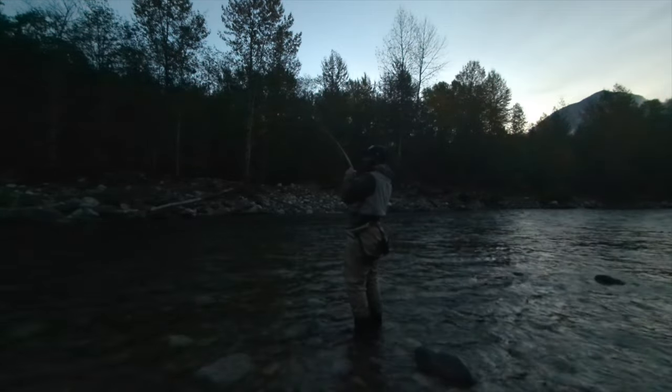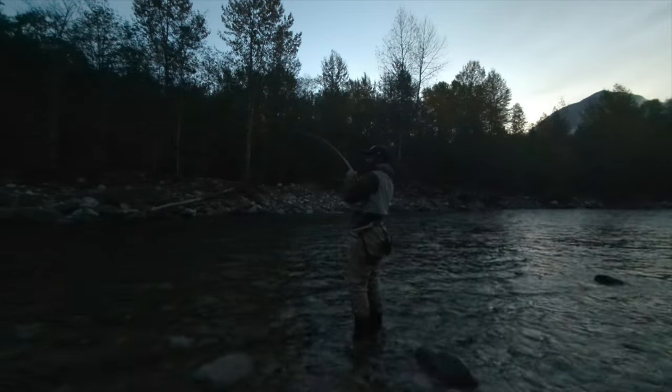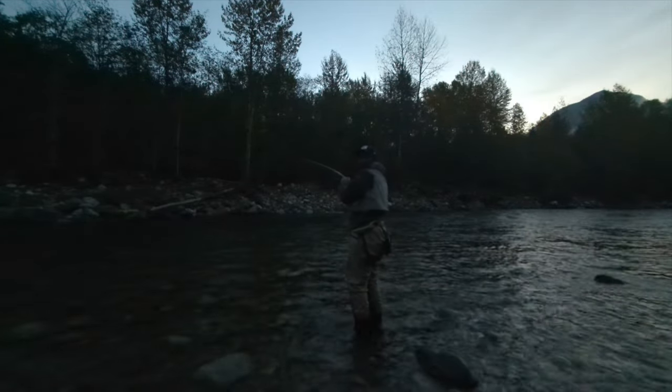First cast, fish on. Oh my goodness. Yo, first cast.